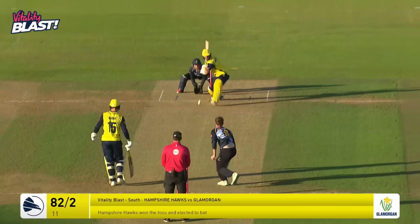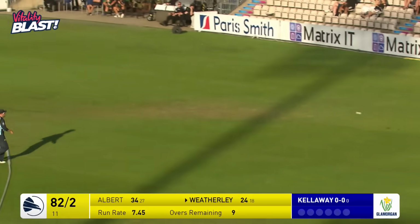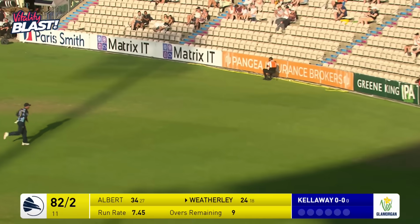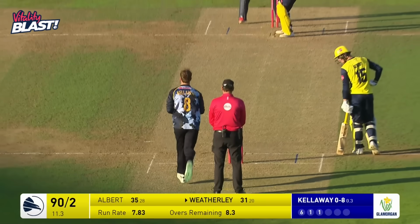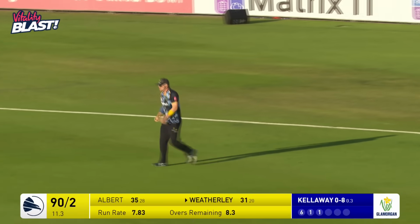This one's right arm, I can tell you that. As that's a slog sweep on the leg side. Weatherly has got it. Oh, it's just over the rope, just over the fielder. It's gone for 6. A bird flying in the way, or the sun was too low. There's the left armer, and that's out on the leg side, and he's going to pick up a wicket. Called to deep square leg.